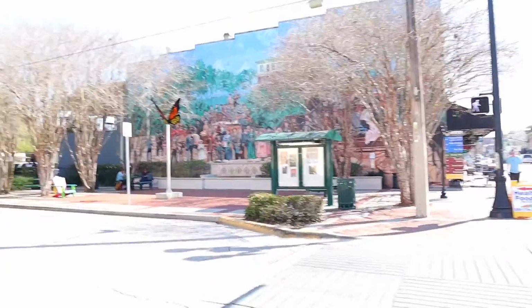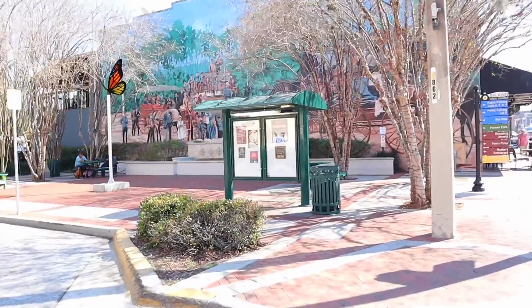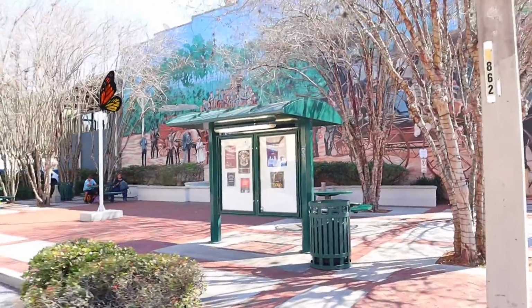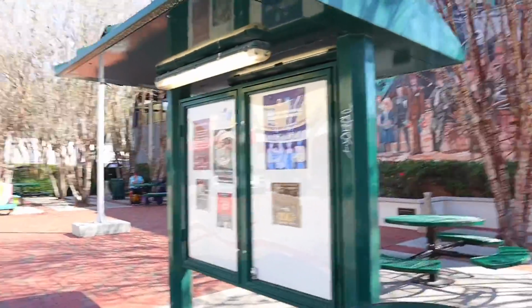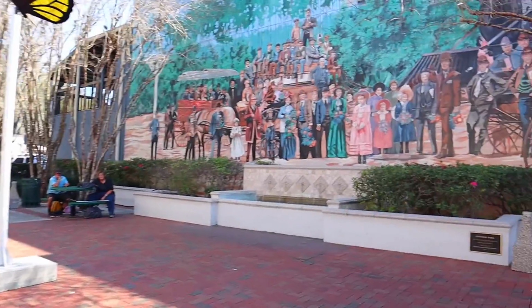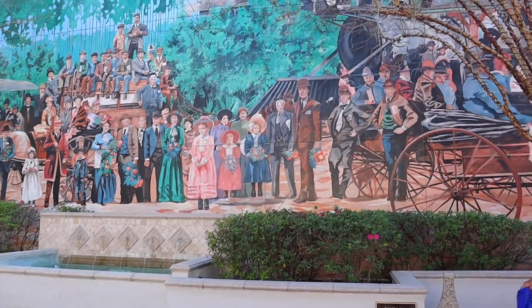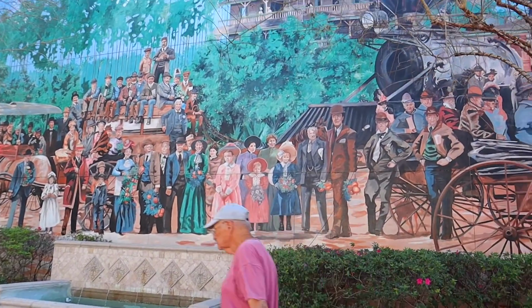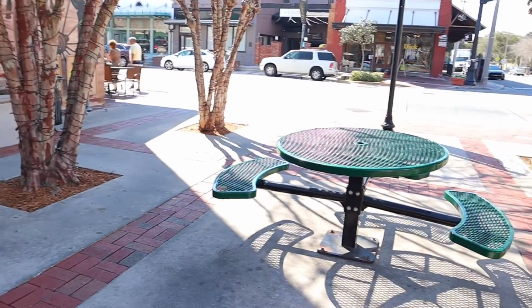Right, so this is known as Pioneer Park. It's on the corner of Woodland and Rich Avenue, and I believe it was dedicated in 1996. I want to say that the citizens of Deland were actually the faces that they used for this mural. But it's a nice little spot. Got like a little fountain here, picnic tables.